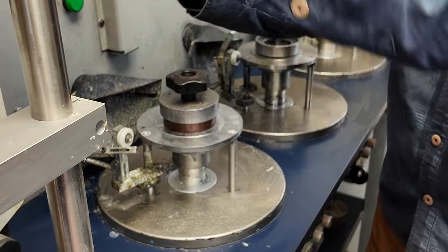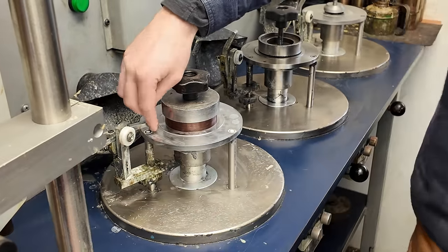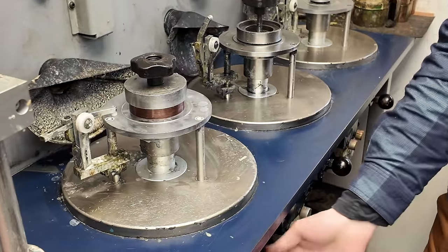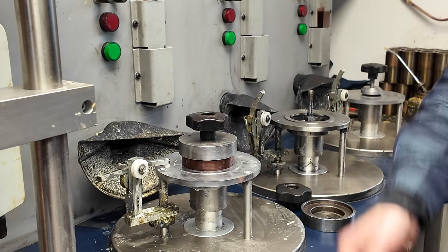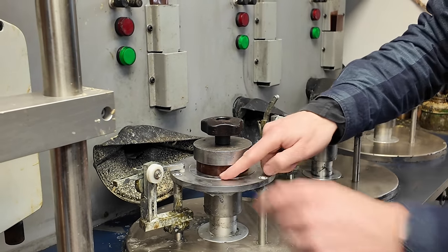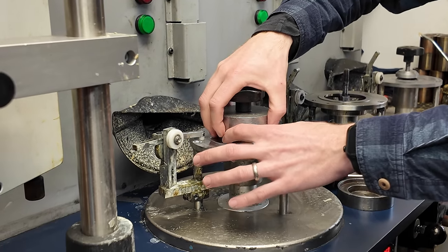That goes on there, the wire comes down here, under that little wheel, and we put what we call the finger on top of it there. Then, under here, we have some weights. So as you drop this down, that face becomes in direct contact with that winding plate, and we have the wire sandwiched in between.